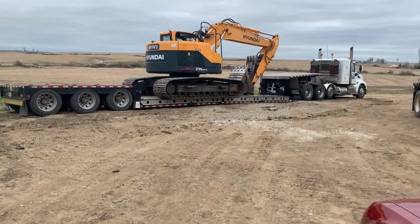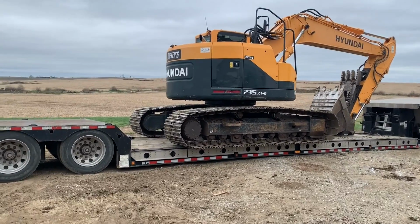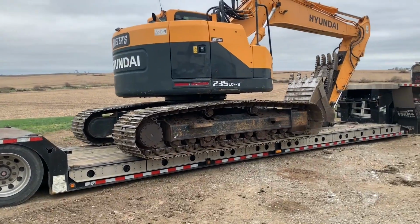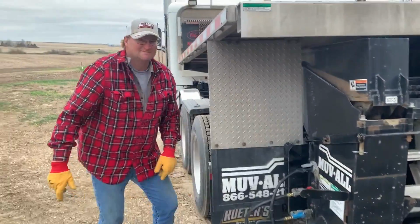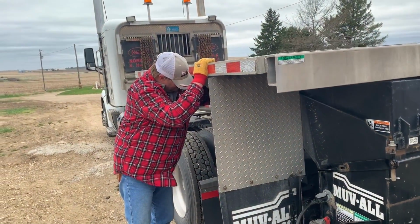Readers is coming out to get their Hyundai. We're gonna miss her. She was a good machine, and we do want to thank Readers so much for being so great with us. It's a great outfit to work with. Taking our machine away, are ya? Yeah, taking your fun away. Tell you what, you guys have been great to work with though. Readers is taking our excavator away.